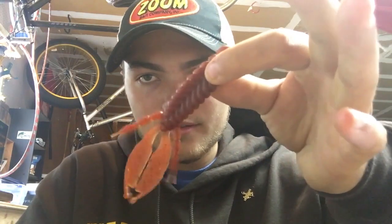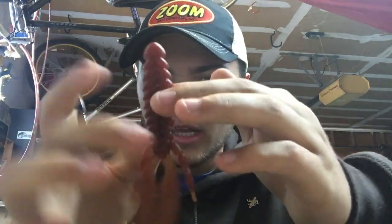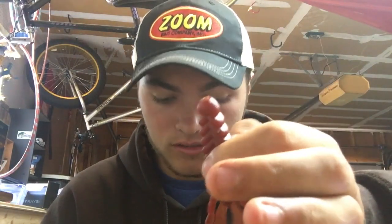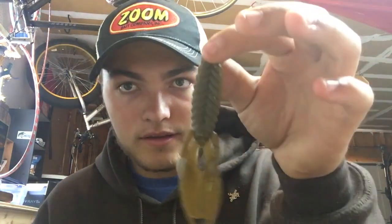Here, this is the BT craw. I usually trim it about here. I put that on a trailer. It works real well. This ox blood, like I was saying, comes in green pumpkin blue, June bug with blue flakes, which is a good color, and brown pumpkin with green flakes. I don't think I have any other colors. So here's all of our green lizards. Oh wait, here we go. Here's some green pumpkin green BT craw right there. It's a good bait right there.